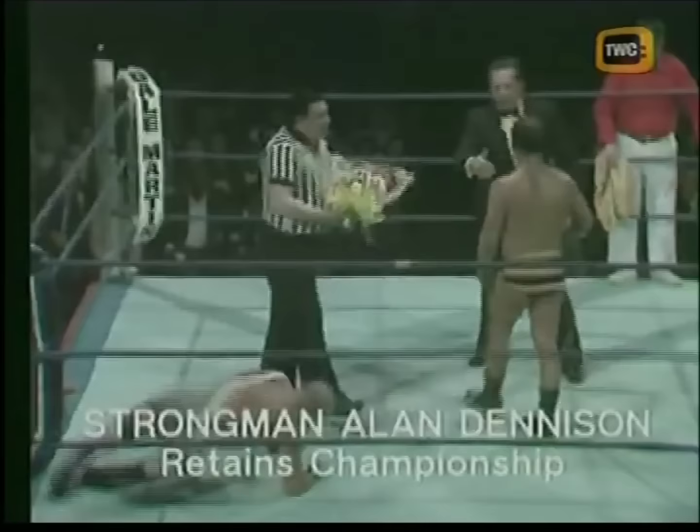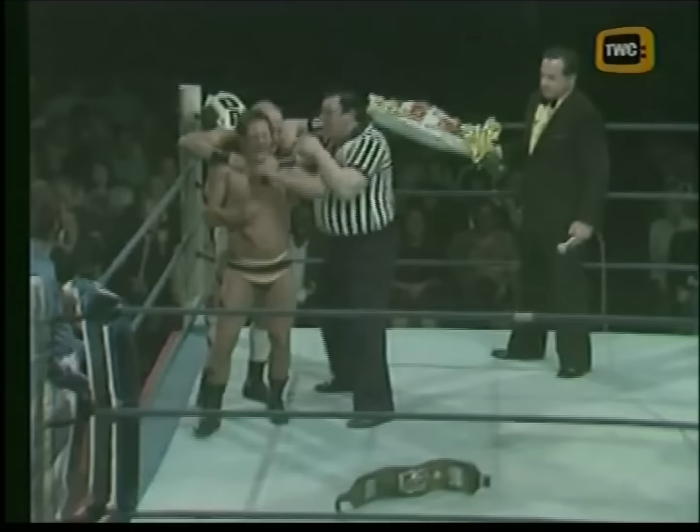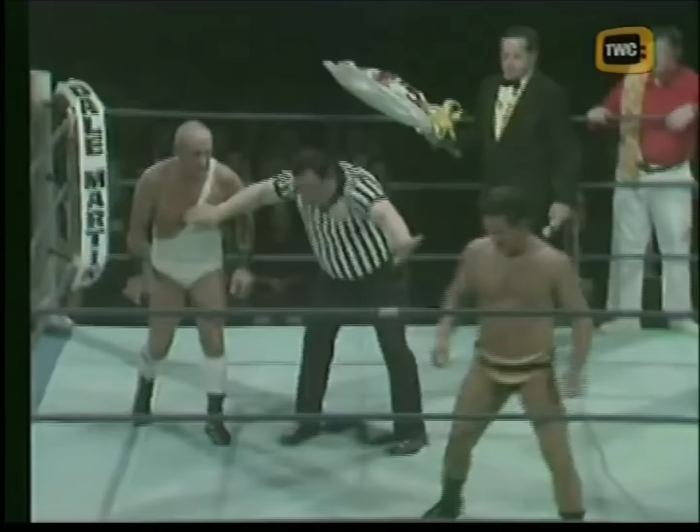Trouble. And Dennison's coming back at that. Well, we've had 12 rounds, but it's not enough for these two. Great start at it. Dennison coming straight back at him at the throat, too. All John Harris is trying to do is present a bouquet to Dennison for holding onto the belt. I am the winner!